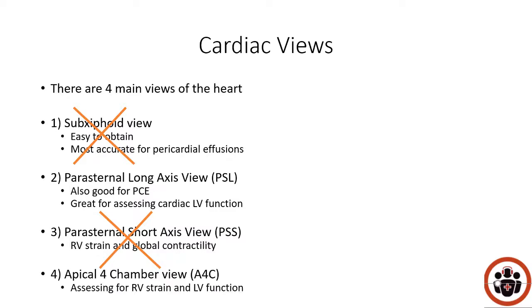And finally, the apical four-chamber view probably is the best for determining RV strain. And it's also quite good at LV function as well. So we'll also use this view to determine if patients have left ventricular systolic dysfunction. We're mainly going to be using our cardiac probe as it has a smaller footprint and it allows us to see in between the ribs quite nicely to assess the heart's function.